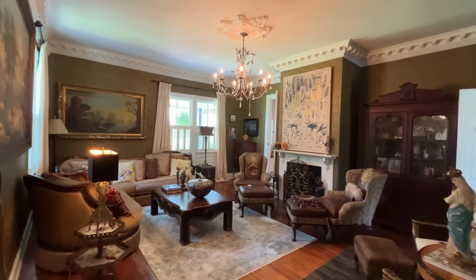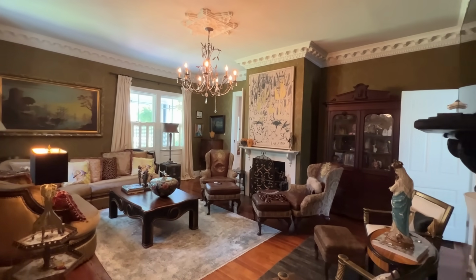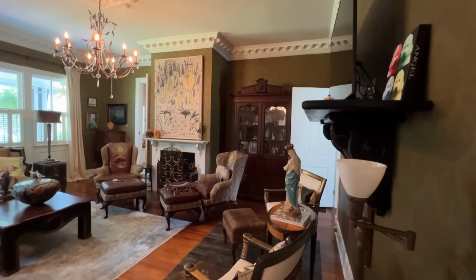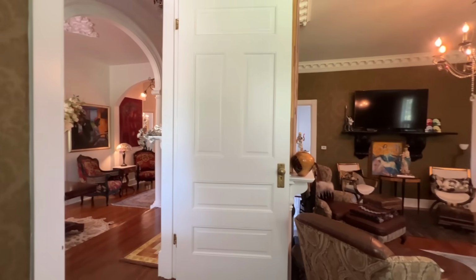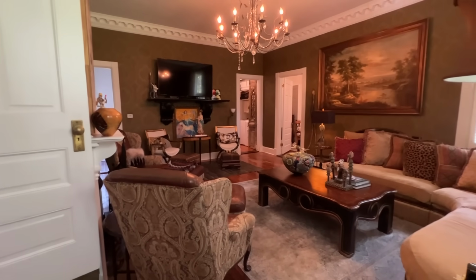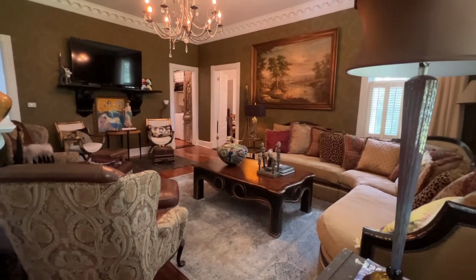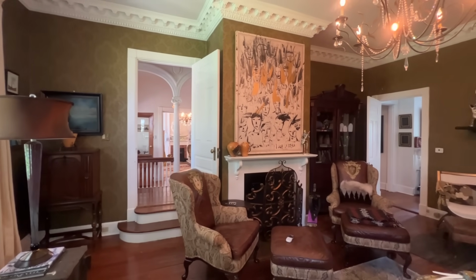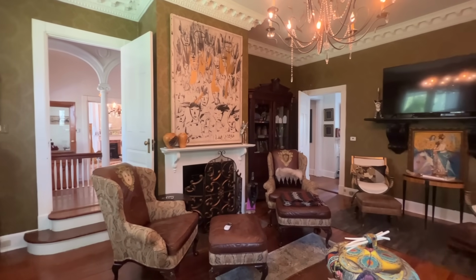This would have been Alice Walworth Graham's private living space. I like to imagine that she wrote one of her many novels from this room. But you'll notice this space is larger than the formal entertaining space on the opposite side of the hall. She wanted an equally spectacular space to the space in which she would entertain her guests.